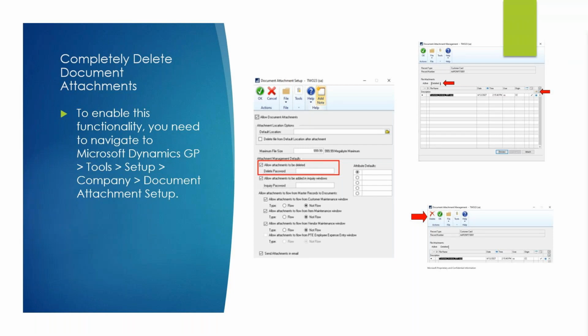So the problem with that is that as you delete documents, maybe you want them fully deleted. And so there was never a way to get them fully removed or out of the database. So with the 18.6 release, we now have the ability to completely remove the attachment. So it'll still move to the deleted tab on the doc attach window that you're attaching from. But now you'll see, in this bottom right screenshot here, a delete button that's been added on the delete tab that's going to actually fully delete it. And so when you process that, you'll actually fully remove that from the database and from the record.